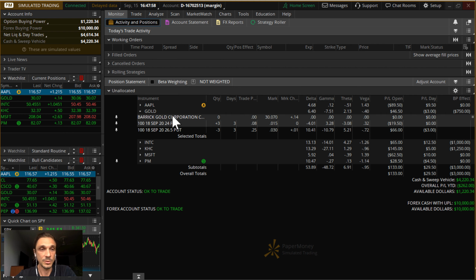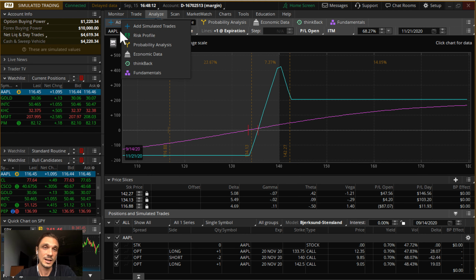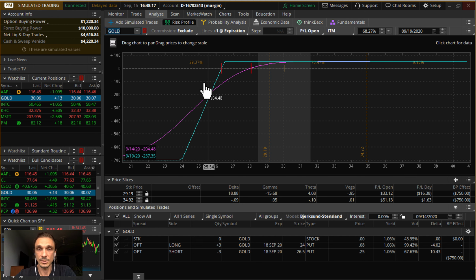GOLD, that performed really well. So it was a short put spread on 3 contracts. We have 3 days till expiry. It generates $2 per day in theta, and I think it's gonna expire worthless. So we really don't have to manage this trade too much. It looks like this on the risk chart. We're almost max win, which is $51, and in 3 days we're just gonna secure that cash.